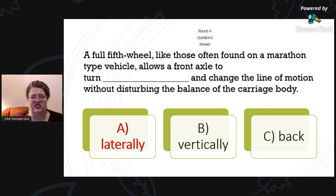Round 4, question 6, answer. A full fifth wheel, like those often found on a marathon type vehicle, allows a front axle to turn laterally and change the line of motion without disturbing the balance of the carriage body. So the answer is A, laterally.